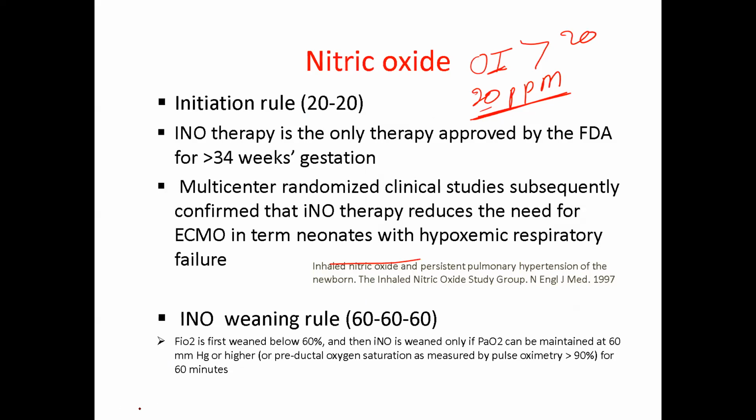And that's the only medication that's been proven by the FDA, and proven only for babies who are more than 34 weeks. Sorry, there's other medication, but this is the only one proven to use if the baby is more than 34 weeks. Premature, although we use it sometimes in severe hypoxemia, but not FDA approved, okay? And we said that in a multi-center randomized controlled trial, nitric oxide reduced need for ECMO in babies with PPHN. So you start with 20, in addition to the baby on the ventilation, you look at your number. Babies should improve immediately when you start baby on nitric oxide, because nitric oxide causes pulmonary vasodilatation.